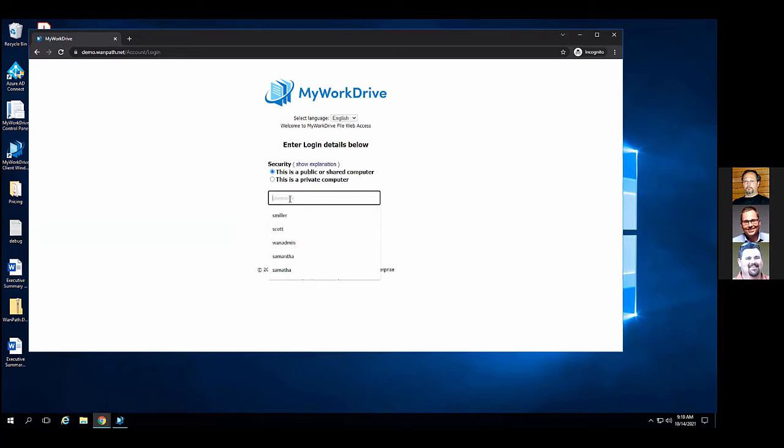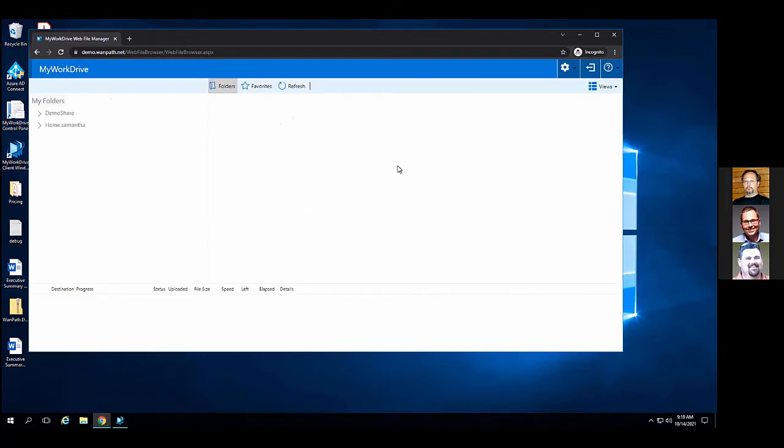I'm going to log in with a regular user and just show you what the standard experience is. Certainly, if you've never seen MyWorkDrive, you'll get to see it here for just a minute in real life. This is a real server. You can see I'm typing. It's not a deck or a video. And I've logged into our demo server.